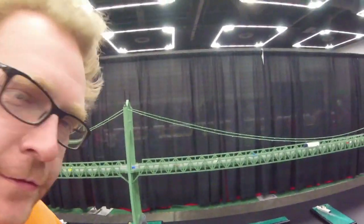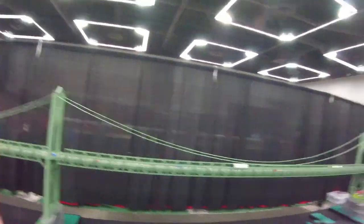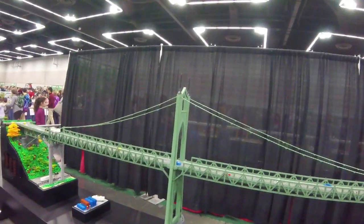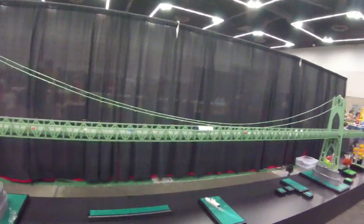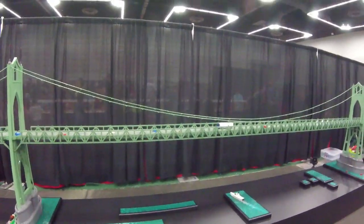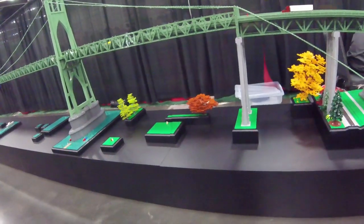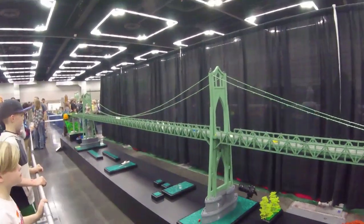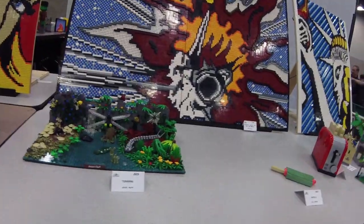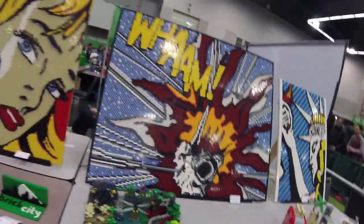I like the water too. The water looks really cool. All the detailed work that goes into some of these is pretty incredible. That's the St. John's Bridge. Look how cool these are.